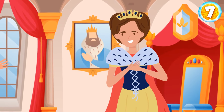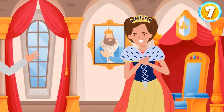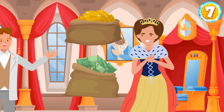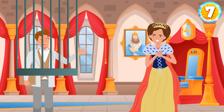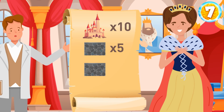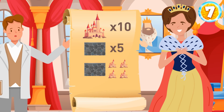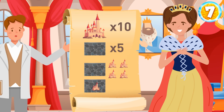She says, "Hello, stranger. I have a task for you. If you succeed, I'm going to reward you with wealth and fame. But if you fail, you'll stay here forever as my prisoner. I want to renovate my kingdom so that all my 10 castles are connected through 5 straight walls. And each wall must connect 4 castles together. Also, at least one of the castles should be protected with walls."